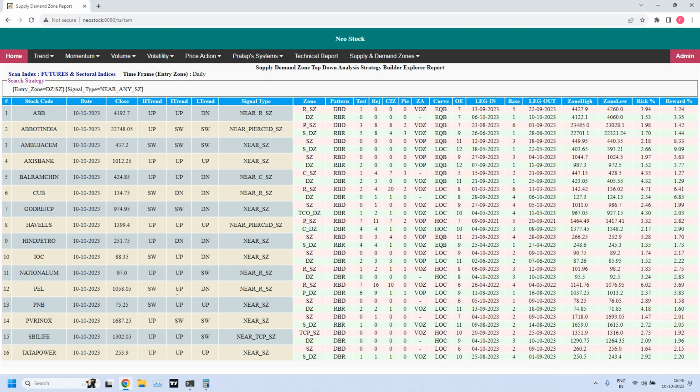Monthly is sideways, but weekly is uptrend. This is one concern, but daily is down because we are going one level down or two levels down if required. So daily trend supports our entry. But remember, it is at LOC, low on curve. The location is our concern.